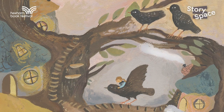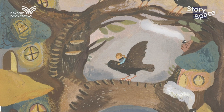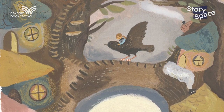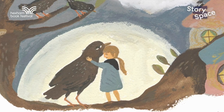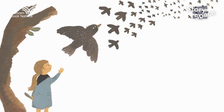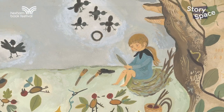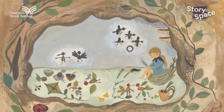When the moon begins to rise, Scruff takes Sylvia home to the twinkling lights of the great tree. As Sylvia hops off onto the branch, it's time to say goodbye. Sylvia is very sad. She knows the flock is where Scruff belongs. But things are too quiet without him. Her special secret place doesn't feel the same, and none of the twigs or petals have the right shape anymore.